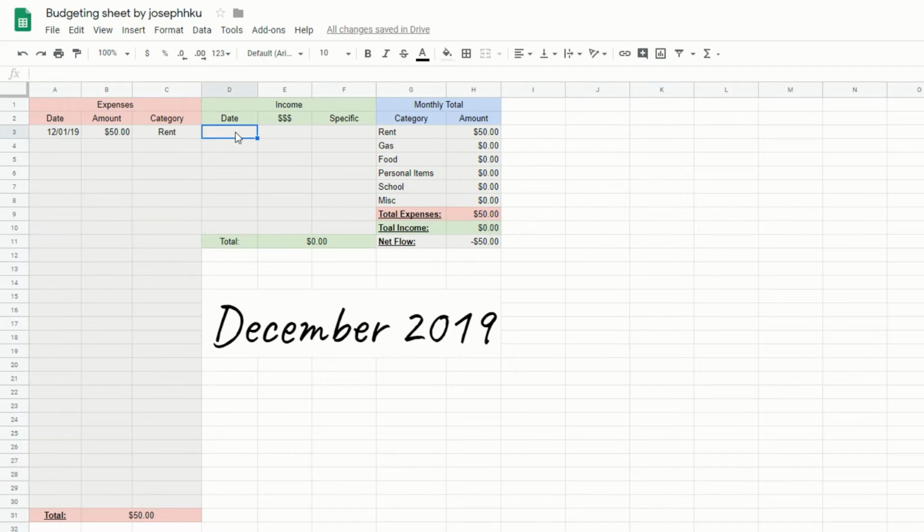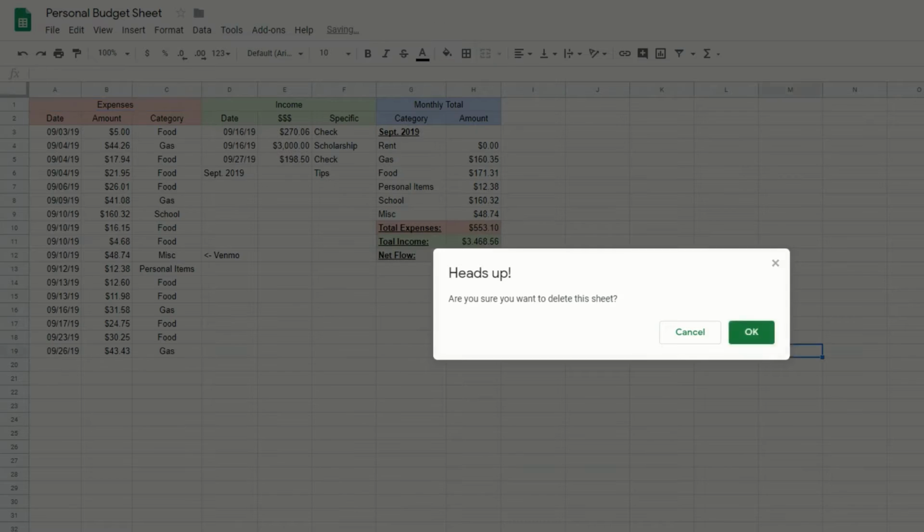Say you get paid on the 2nd. You normally get paid on the 1st and the 15th. Say you made $400 that week, and you can put anything you want for the source. Say I got it from a check. Boom, it comes into my total income. So my net flow is that I'm saving $350, but you need to track your whole month basically. I'll give you an example here.